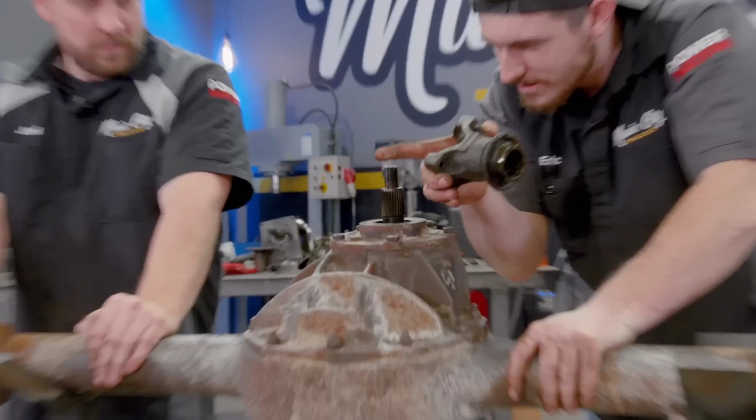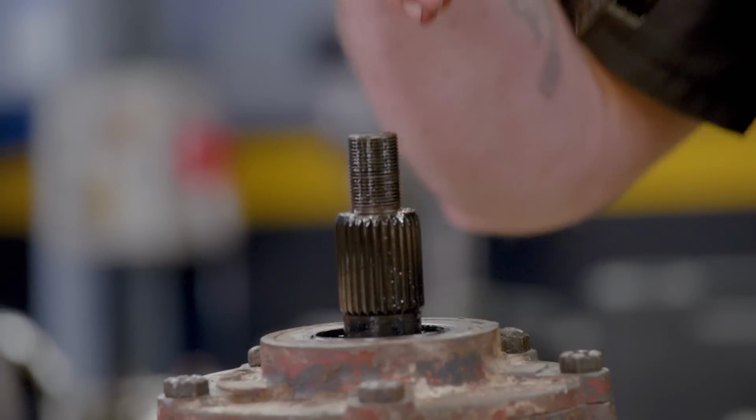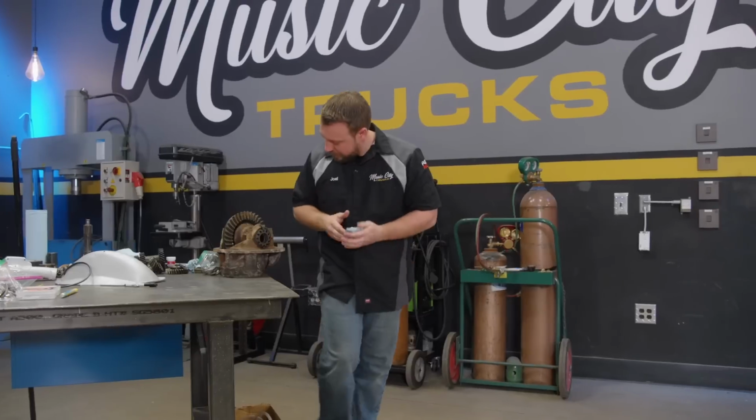Is that a hair? Who's putting a hair inside the diff? Bring the waiter over, tell him to take it back.